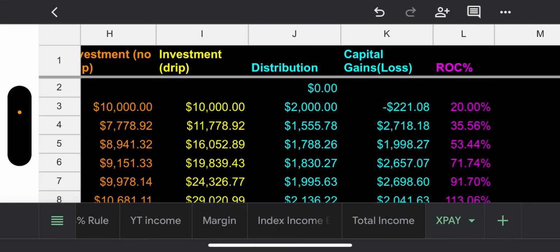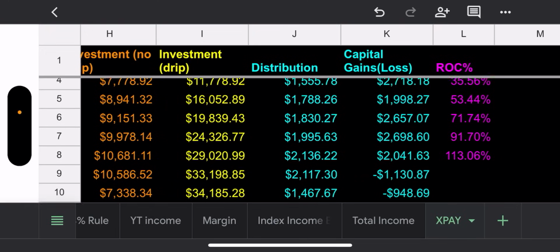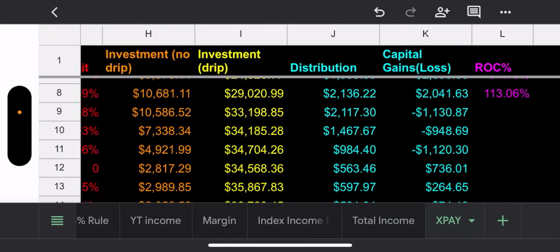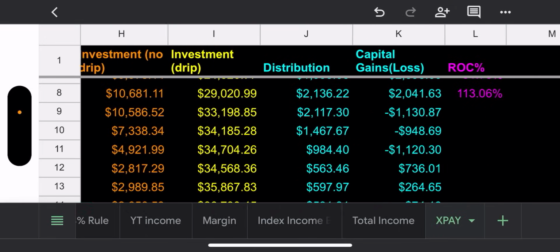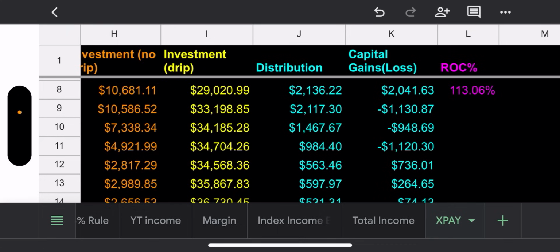So the return of capital percent, what I did to the right is to show how much of the distribution would be return of capital. This is an ongoing total. So the first year, like I said, 20% they'll pay out. And then they have paid out 35%, 53%. So by year 6, they would have paid out over 100% return of capital. And obviously, once you hit 100%, then that benefit to you is not a benefit anymore because your taxable cost basis is over, right?